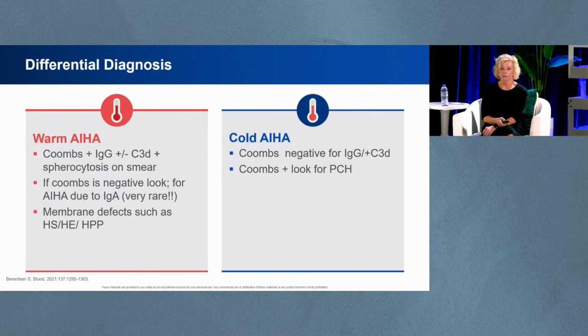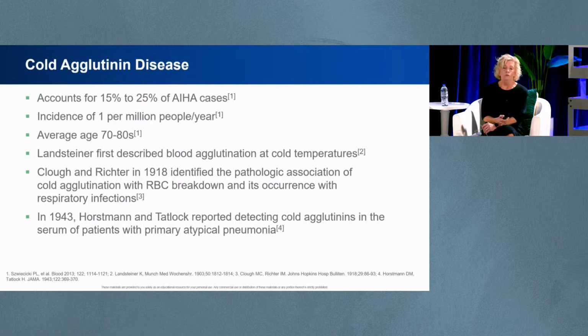For cold autoimmune hemolytic anemia, generally, the direct antiglobulin test is going to be weakly positive or negative for IgG, but strongly positive for C3. And if you get a direct antiglobulin test that is positive for IgG, you want to think about paroxysmal cold hemoglobinuria. So cold agglutinin disease is not very common. It only accounts for about 15 to 25% of all autoimmune hemolytic anemia cases. Average age, somewhere in the 6th, 7th, 8th decade of life.